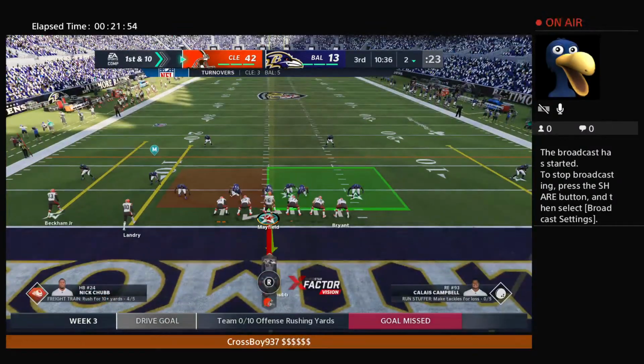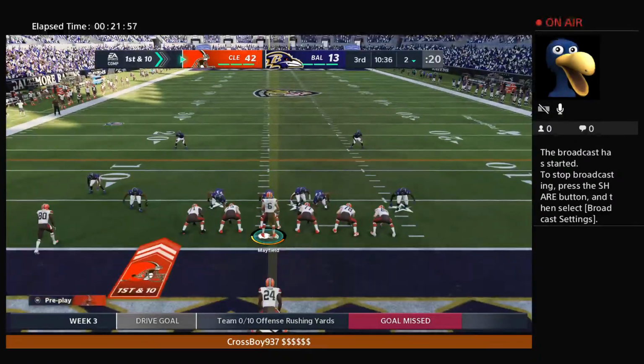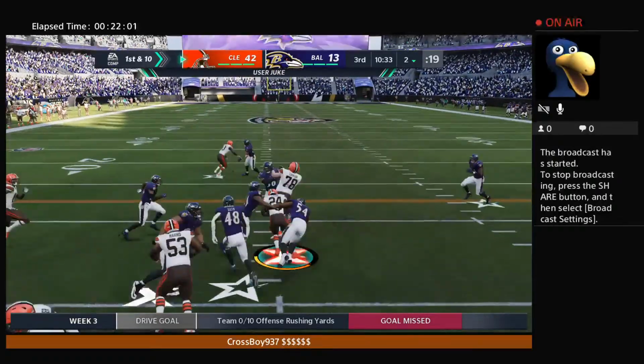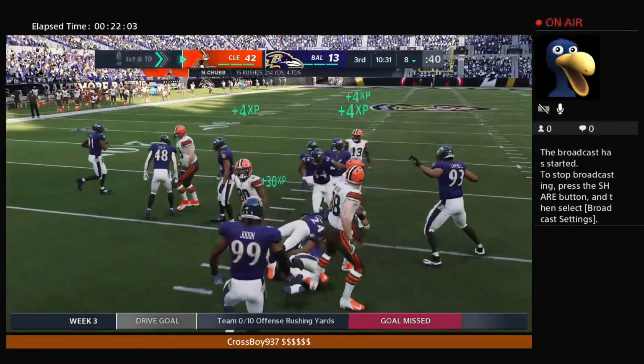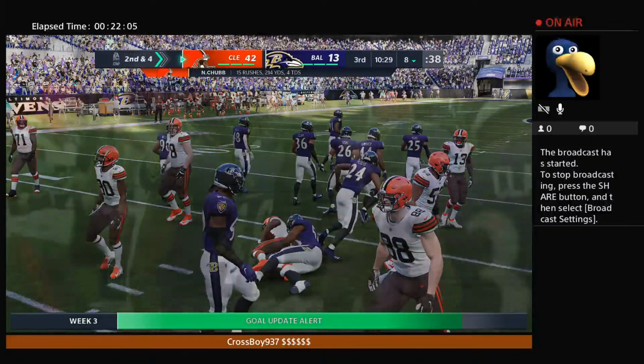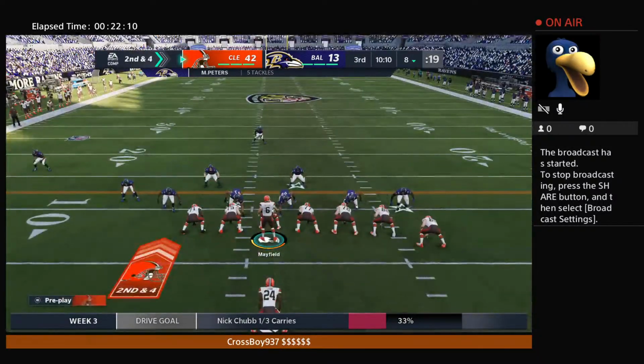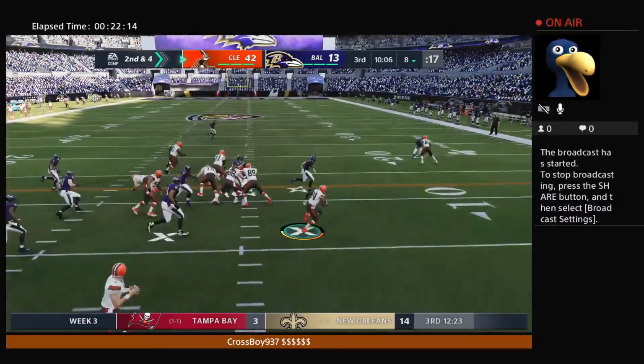So following the fumble, this offense will get another shot at it as they quickly head back onto the field. The run for Nick Chubb. Showed some flash on the run, but he will be brought down shy of his 10. It's a 6-yard gain on the ground, and that'll make it 2nd and 4. They run it again with Chubb.